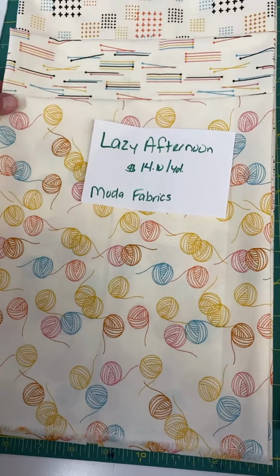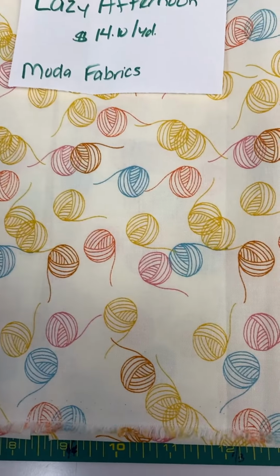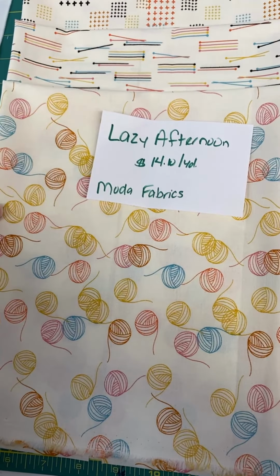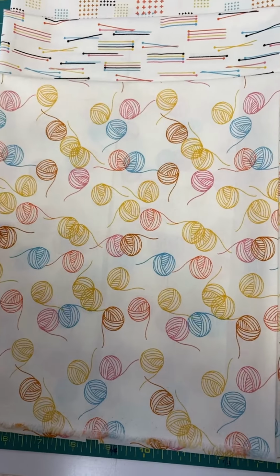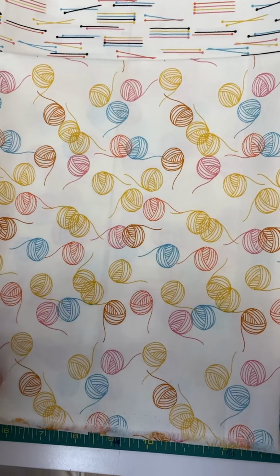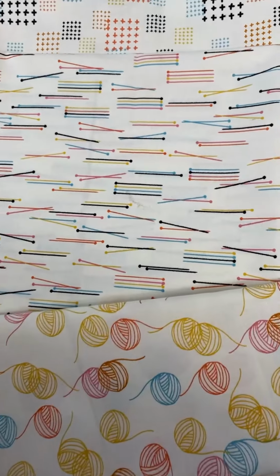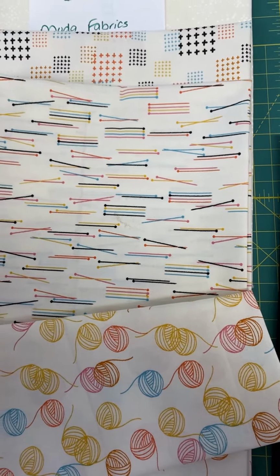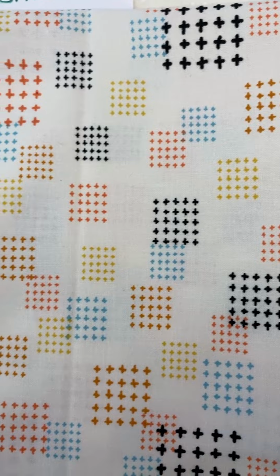Okay, and then next from Moda, we have Lazy Afternoon. So this is a very softly colored one with kind of a tan, but has a yellowish tint to it background. So this is yarn balls. So a lot of our quilters also knit or crochet or just do some other form of textile art. So this is a fabric for them, and of course a lot of us know other quilters. And then these can be either pins or knitting needles. So this is part of that collection. And they're all on the same color background.